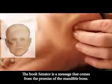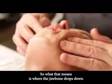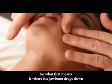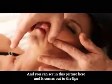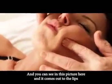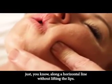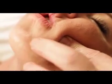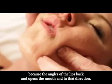The buccinator is a muscle that comes from the ramus of the mandible bone. What that means is where the jawbone drops down before it comes out to the chin, it comes from there. You can see in this picture here, and it comes out to the lips. So it pulls the lips back, as if we're smiling just along a horizontal line without lifting the lips. It pulls the angles of the lips back, and opens the mouth in that direction.